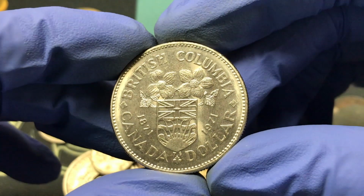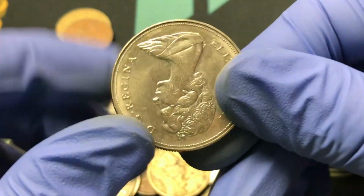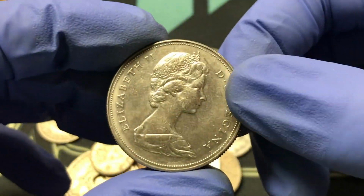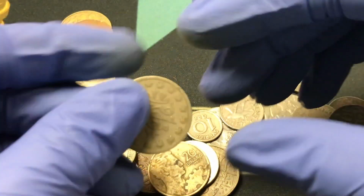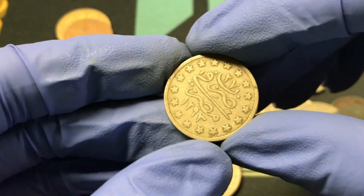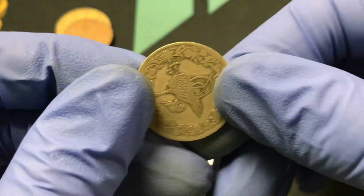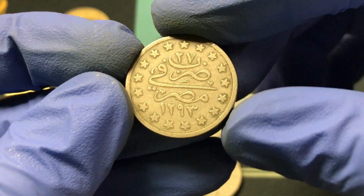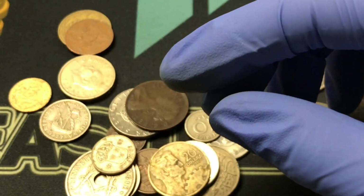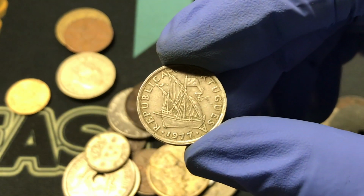Then here's a 1971 British Columbia Canada dollar. So it's pretty old, has some history, and also a little bit of value in the current. That Canada dollar can probably be traded for 75 cents or so of value in Canada to this day. This one looks like an Egyptian coin. Probably going to be 5 Qirsh or something like that. A bit older, though, and I don't have a good recognition of the Arabic stuff.